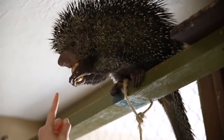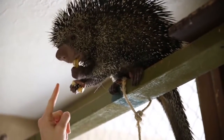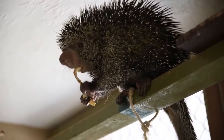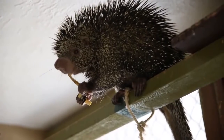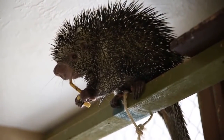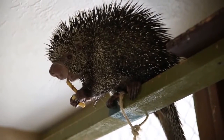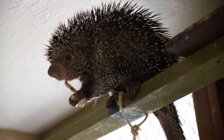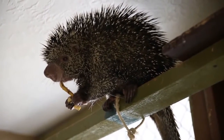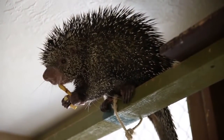Now, normally, porcupines would have two top incisors, two top teeth there, but if you look close, you can see Kemosabe only has one. He actually came to Animal Wonders with an infected tooth, and we had to pull that top incisor out. So he is our one-tooth porcupine on top. And so he really enjoys his soft foods like banana.